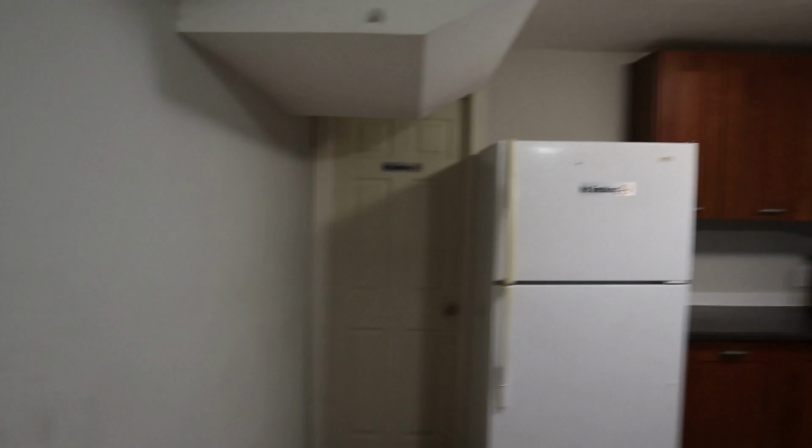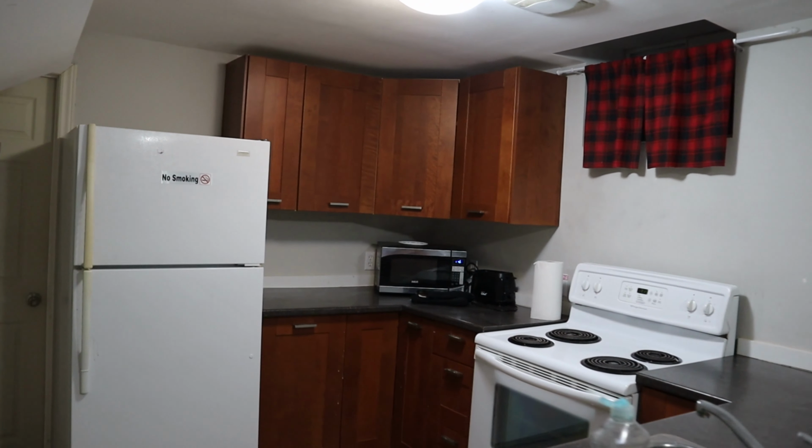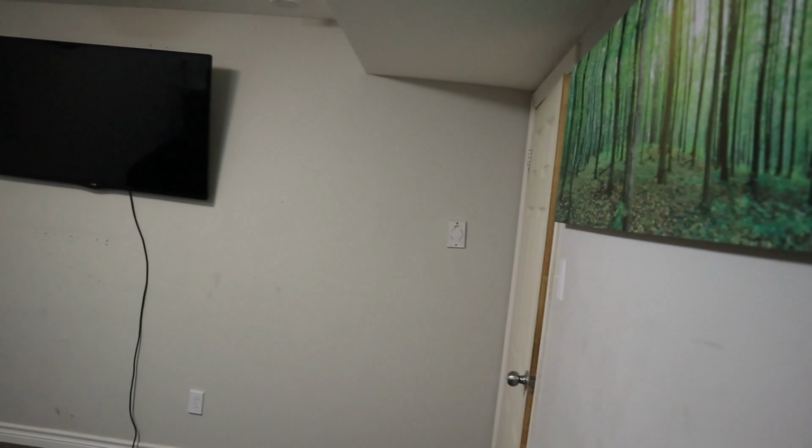So basically, a basement apartment is usually at the lower level in houses. Not all houses come with a basement, but this house comes with a basement.